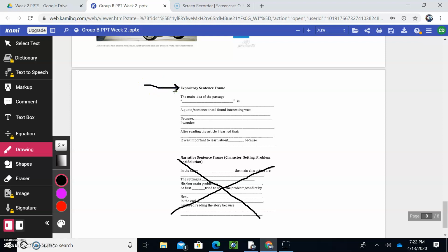The reason why is because most Newzilla articles start around the 500, 600 Lexile, which is where your reading levels are at. Remember, you're going to identify the title of the passage. Make sure you identify the title using quotation marks and tell us what it's about. If there is a quote, please identify it and tell us why you think that's interesting. If there's not a quote, most of the 400, 500 Lexile passages don't have quotes, tell us what you learned: facts, information. So F for facts. What did you learn from the article and why was it important to learn that?